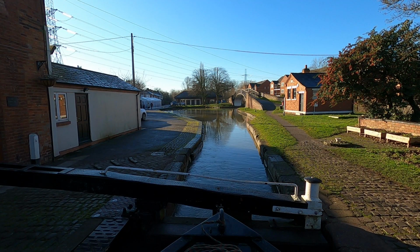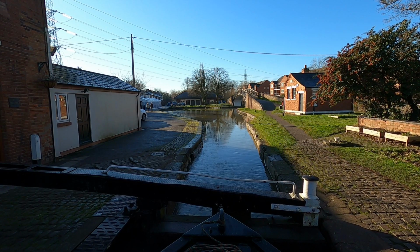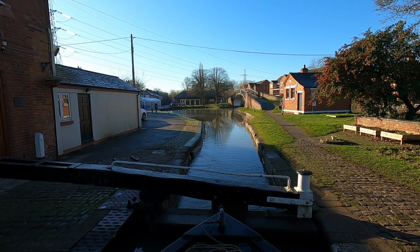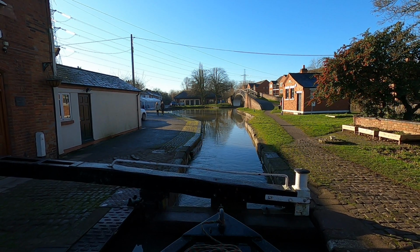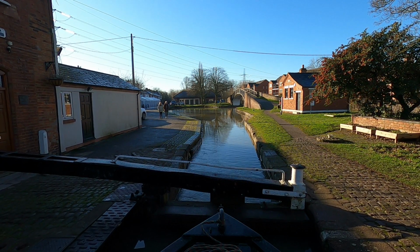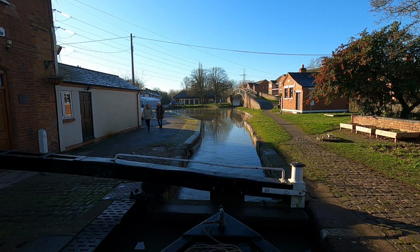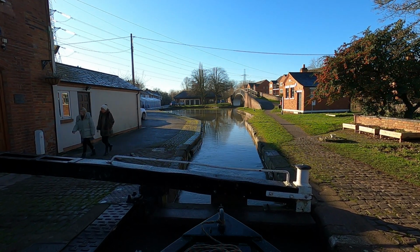Now at this point I would have loved to have actually done some filming of where the old alignment of the Oxford Canal actually went, because I did not actually find out about this until after I'd come back up from Coventry Basin and I was heading off towards Atherstone at the time. I think I was moored up actually at Springwood Haven when I was told about it by a dog walker. Anyway, let's get on with the video, and we're sort of leaving Coventry Basin.